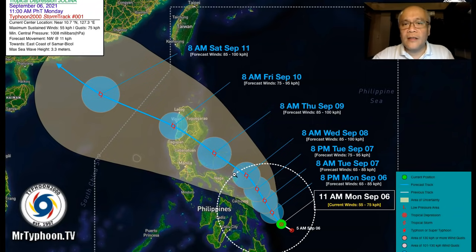When it comes to the winds, there's a possibility it could reach a severe tropical storm status, 95 or 100 kph. We are not going to rule out that it will become a typhoon because there are tropical cyclones in the past that when it crosses Samar and Bicol, it still intensifies because of warm sea surface temperature surrounding Bicol and surrounding the Visayas. So please take all necessary precautions.